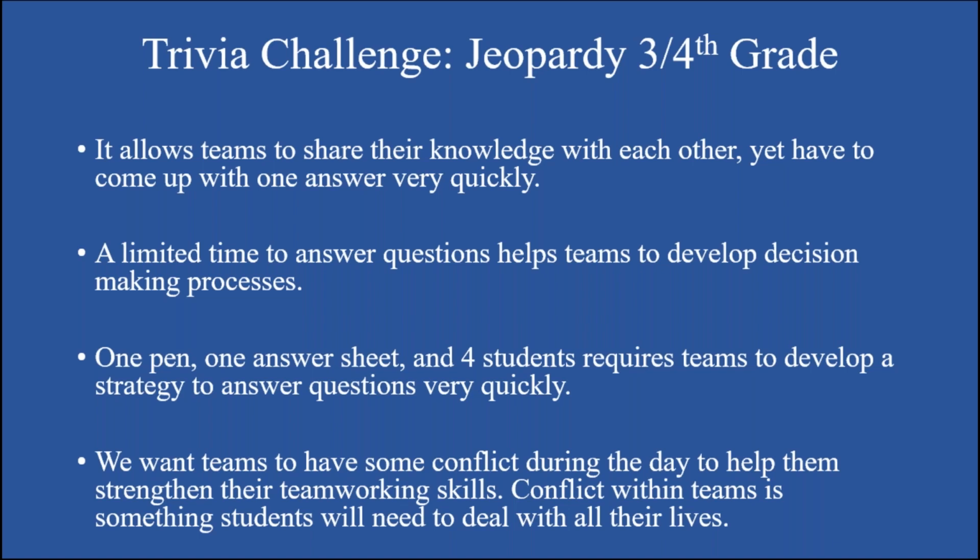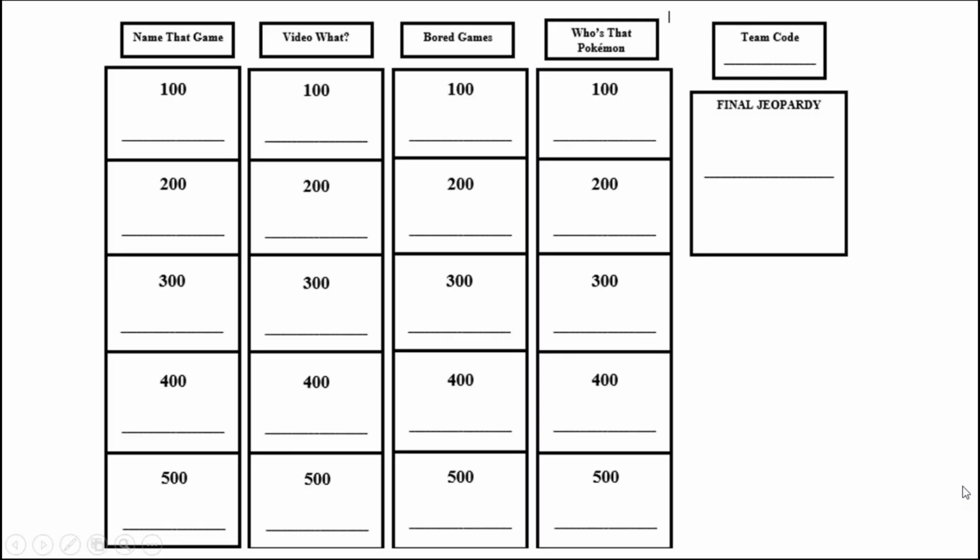Okay. All right, so let's get into what the actual Jeopardy game, the actual trivia game, is all about. So this is what their answer sheet looks like. There are 5 of these in your answer sheet packet. You'll find those in there. There are 4 categories in this game today. We have Name That Game, Video What, Board Games, and Who's That Pokemon? So there are 5 questions in each category, and students will have the option to choose any question they want.